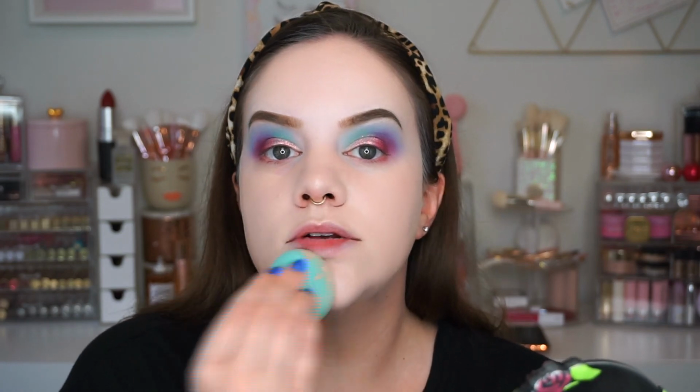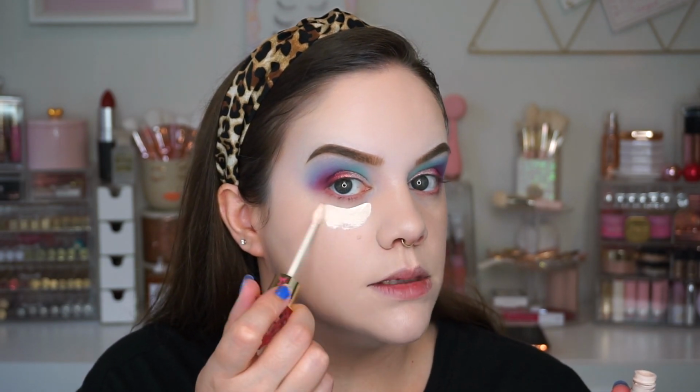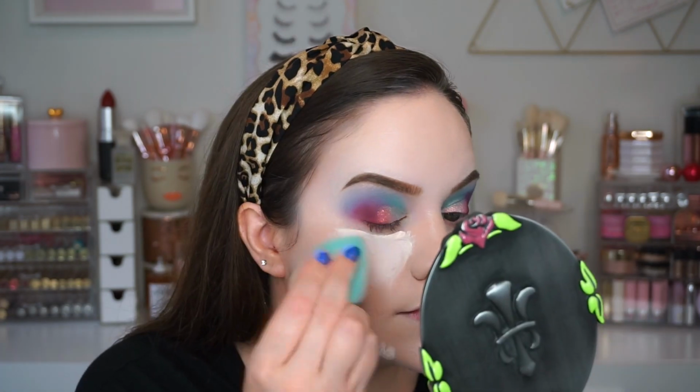so a good combination. So back to concealer, Jeffree Star concealer, and mine is in the shade C2. I previously had C3 and it was a little yellow, so I ordered this one, but I honestly think the C3 is a better match for me depth-wise.